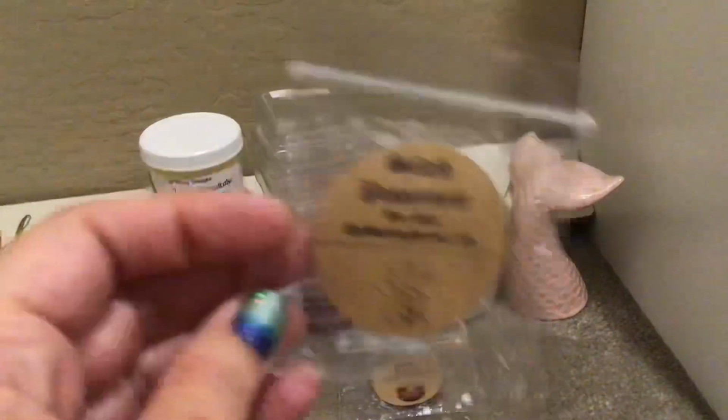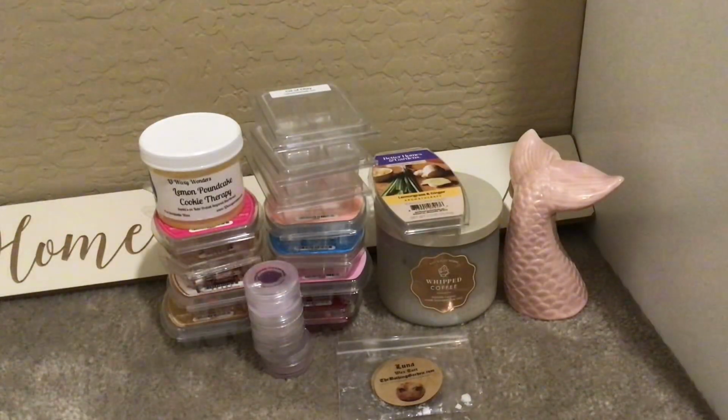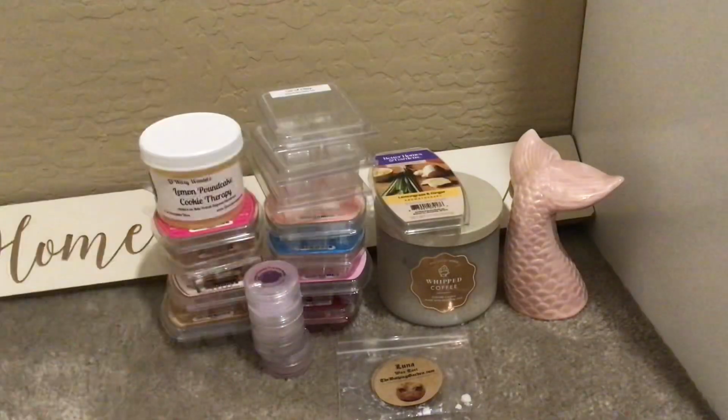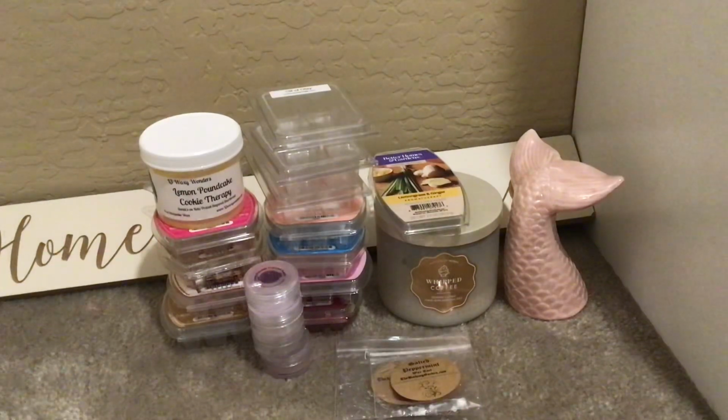Salted peppermint. I have had this before in bar form, and this is good. I didn't love all of her salted collection that I've had in the past, but I am a huge lover of peppermint, and this was really good, and this was long lasting. I warmed this one in my laundry room, and it did really, really well. I think this stayed in there for 2 or 3 days, so this was a great one. I spend a lot of time in my laundry room. There's always laundry, so that definitely performed.